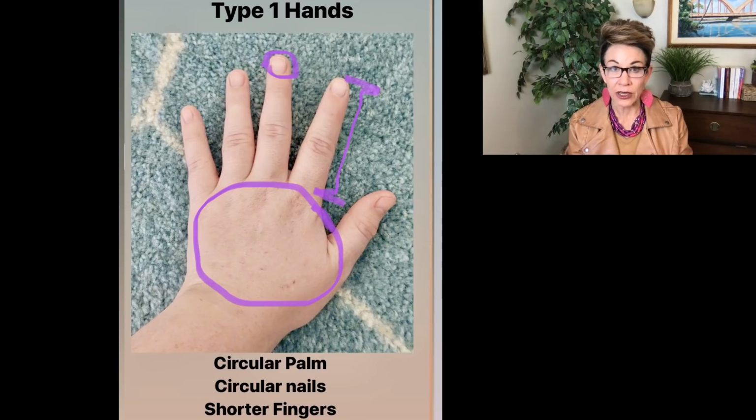or turn upward. So can you see I've got the circle in the palm, the more circular nail, and the fingers are shorter. That looks like a child's hand. That's not, that's an adult's hand right there.